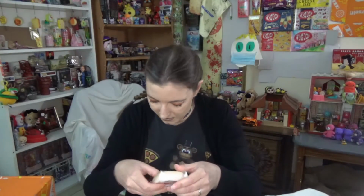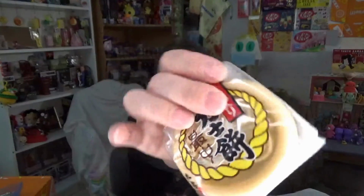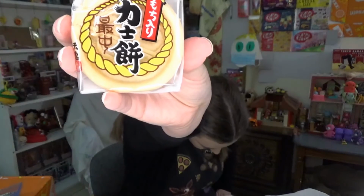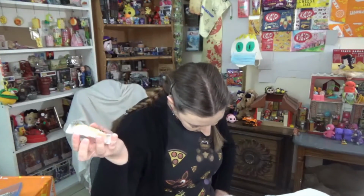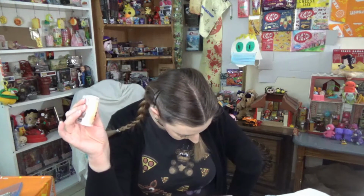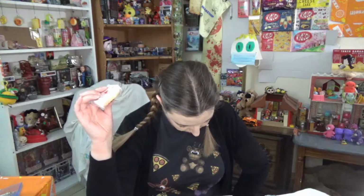This! Ooh, fun! Rikishi Mochi Monaka. Is that upside down? I can't tell. It's not because I'm ignorant, it's because I have dysgraphia, and it means I can be dyslexic in kanji. I think this is the right way up. So, sumo are said to eat mochi to build their strength, which inspired the creation of this Monaka wafer, filled with 100% Hokkaido Azuki red bean. I think those are the words.